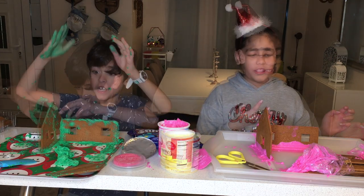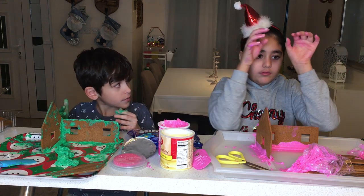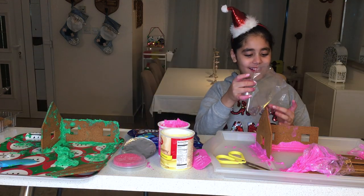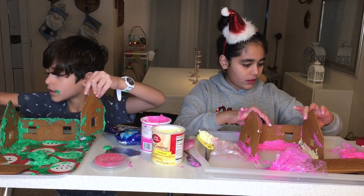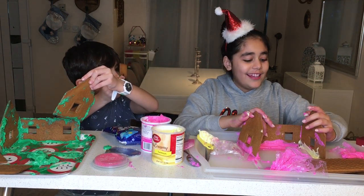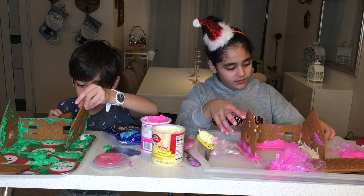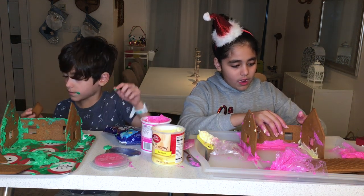Working out pretty good? You stick. But don't fall, okay, Gingerbread House? My hands are so big. Go wash it. Can you really chomp this? It looks like pants to me. Wait, are we making a gingerbread man living in this gingerbread house? No. Okay. It's gonna be cool if we were gonna do that.